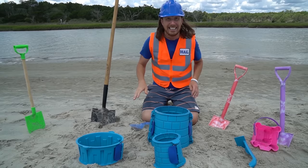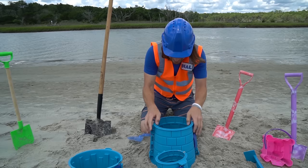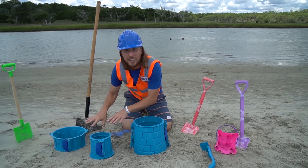We've got this right here. It's called Create a Castle. It's a really cool tool. Let me show you how this works. We gotta put this together just like this. We gotta clamp it together. All right, there's the first one. Let's make sure that it's level. And then we stack those two on top, but we gotta fill it up with sand first.